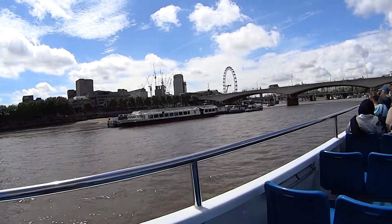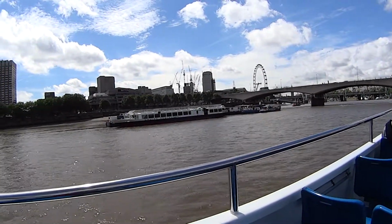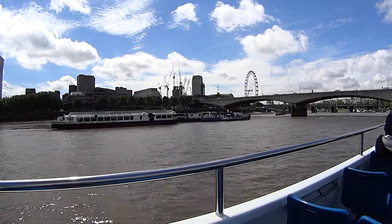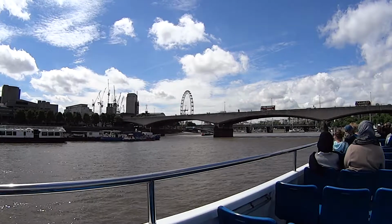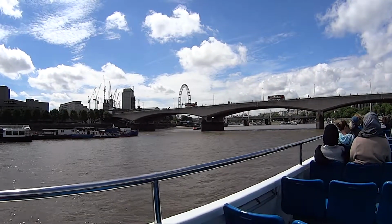To the right hand side we have Somerset House. Originally built for the Duke of Somerset. It was there for many years. It was a register of births, marriages and deaths in England and Wales. Parts of the building are now a museum, and parts of that building belong to a criminal organisation who like to call themselves the Inland Revenue.